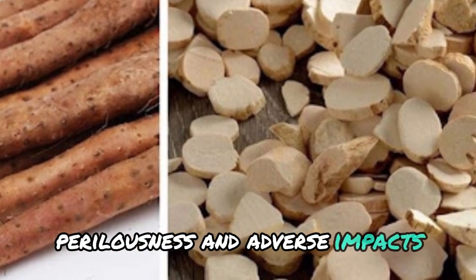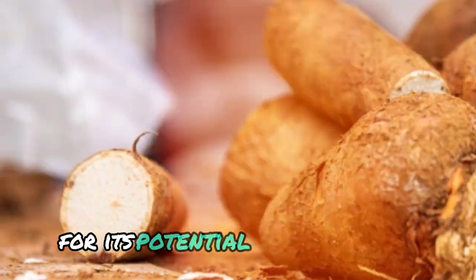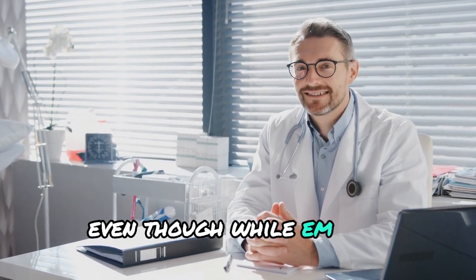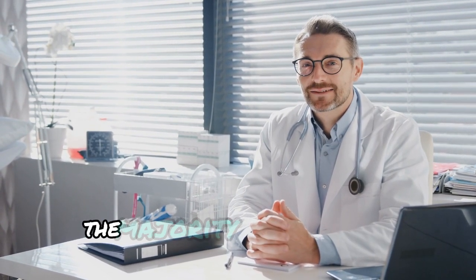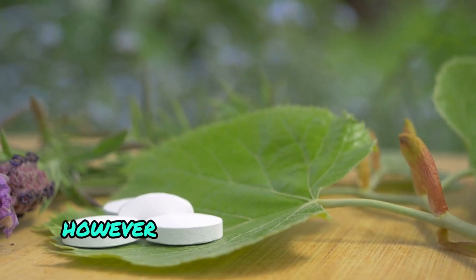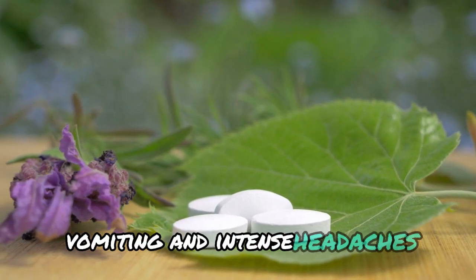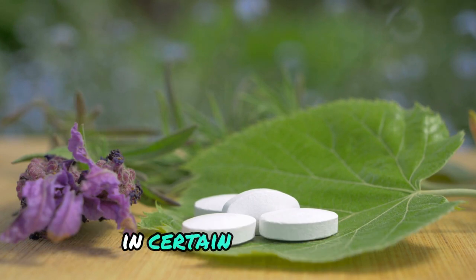Risks and adverse effects. Wild yam has not yet been examined by the Food and Drug Administration (FDA) for its potential use in medicine. Hence, there is a lack of specific information regarding its safety or adverse effects. Even though wild yam is a natural drug, this does not indicate that it does not have any adverse effects. The majority of people are believed to be safe when consuming wild yam in low dosages. However, consuming significant quantities of wild yam can result in several adverse effects, including the following: nausea, vomiting, intense headaches, and problems with digestion. Wild yams have the potential to cause allergic reactions in certain individuals.